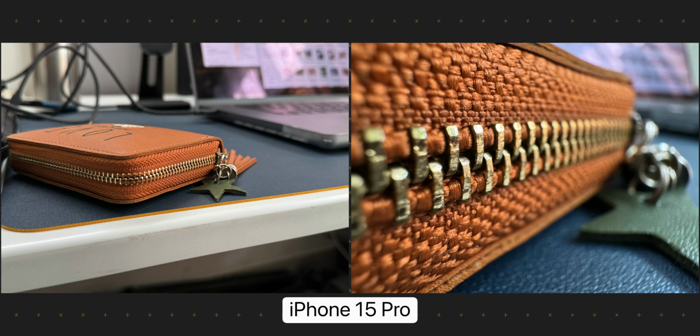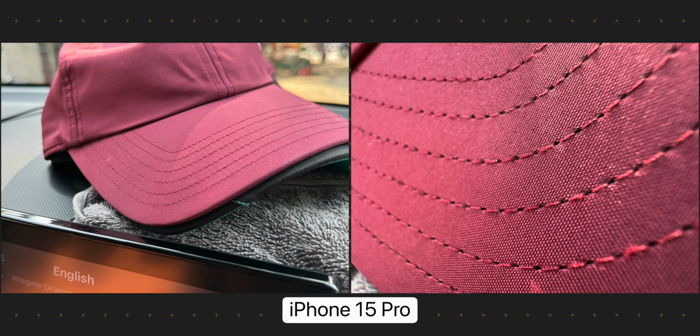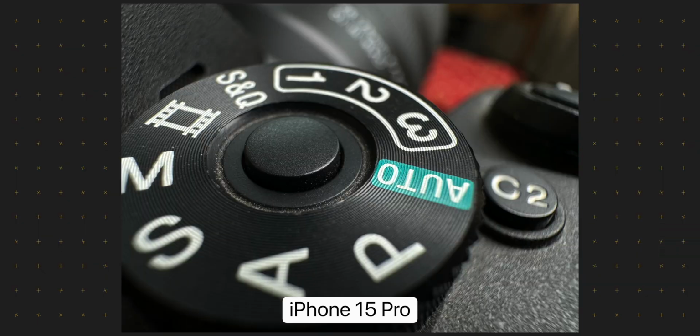If you want to get even closer to your subject, 15 Pro will let you take macro shots with the ultra-wide angle camera. The iPhone 15 doesn't get this feature. Look at how close I can get to the subject and the phone is still able to set the focus and take incredibly good looking images. While taking some of the macro shots, I just wish there was optical image stabilization behind the wide lens as well. Because when you are so close to your subject, even a minute vibration or a jitter could end up in a blurry shot.